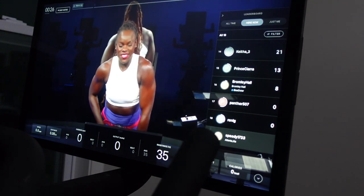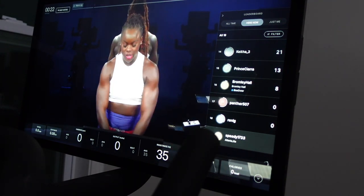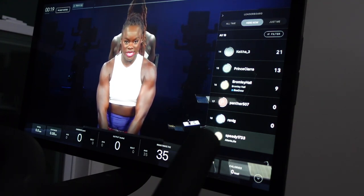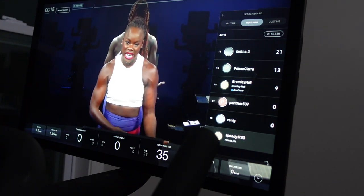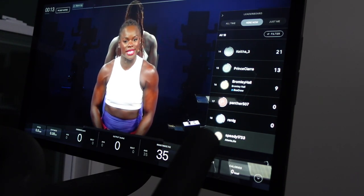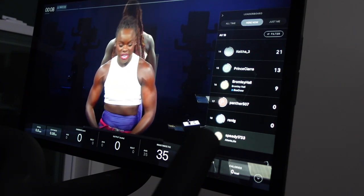She's just basically telling us that we did the hardest part of this by joining the class. She's letting us know how to control our resistance. Your resistance is actually controlled by your instructor. So when they say to turn it up or down, it's gonna go up or down automatically.